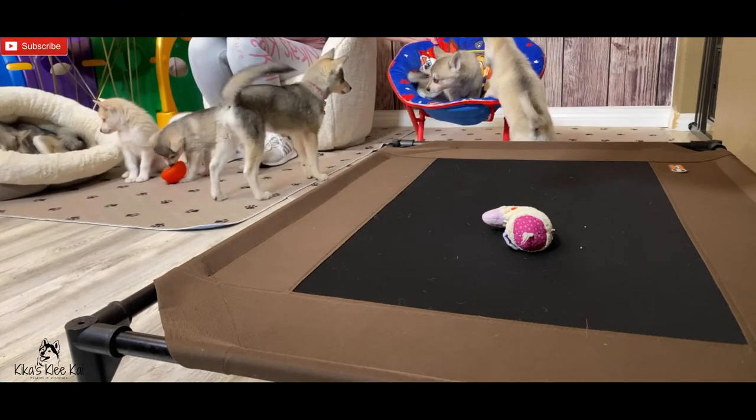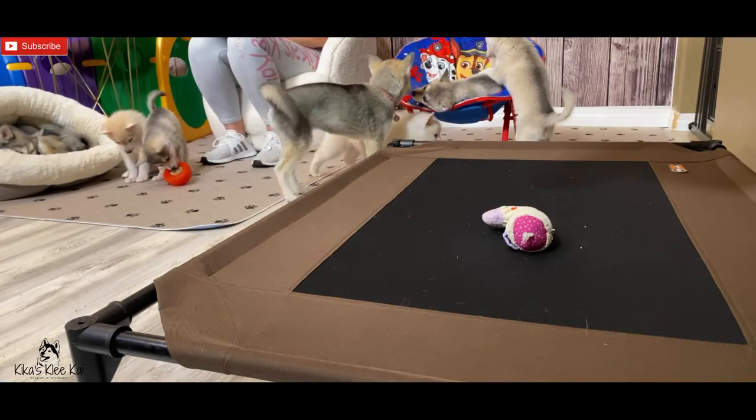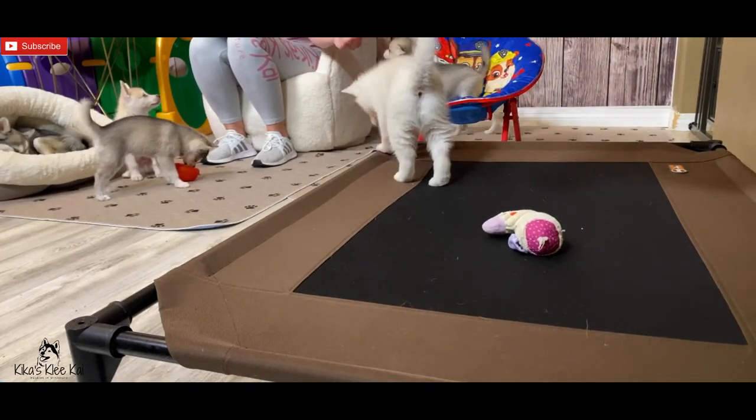What are you girls doing up there? You guys like your chair? Did you guys like their chair? I got them a Paw Patrol chair. You're gonna fall, you're gonna fall.